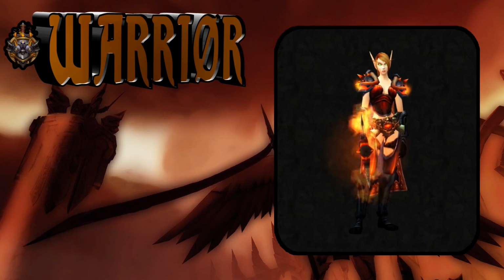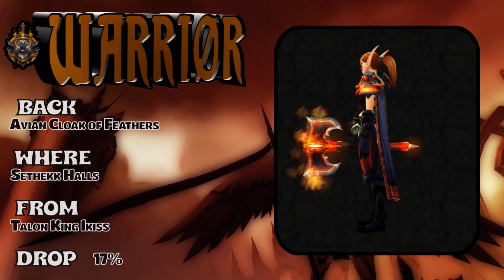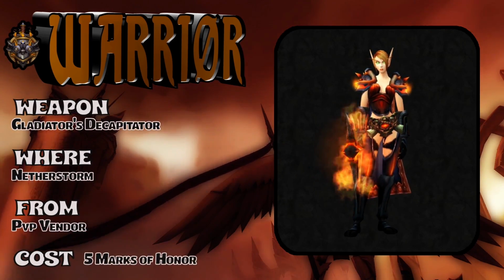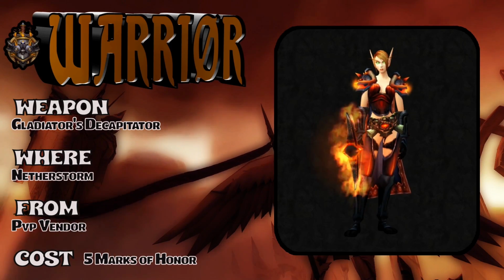Moving on, we have a Lady Blood Elf showing us the back, Avian Cloak of Feathers, Sethekk Halls, Talon King Ikiss, 17% drop rate, sticking with that New York Mets blue and orange theme. And the weapon, Gladiator's Decapitator, Netherstorm PvP vendor, 5 marks of honor. That weapon is on fire.